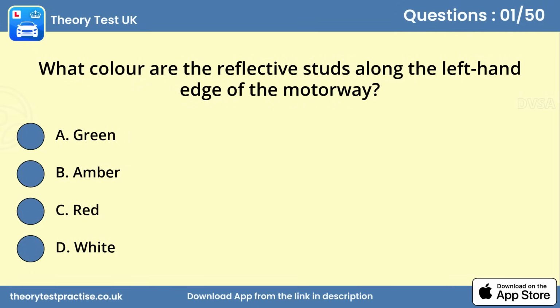Question 1. What color are the reflective studs along the left-hand edge of the motorway? C. Red.